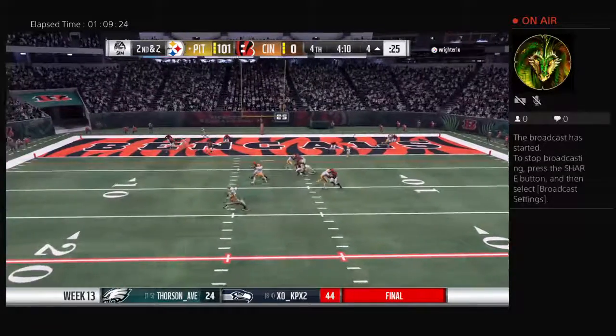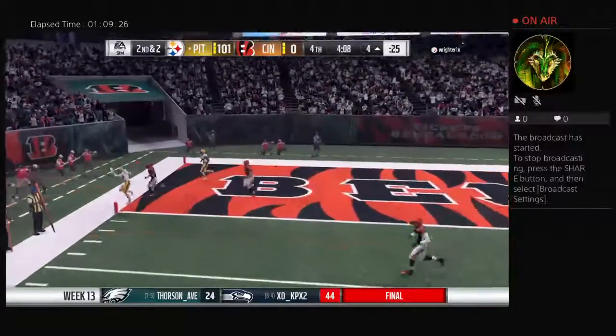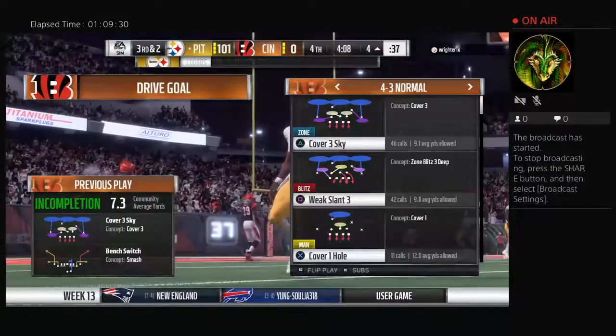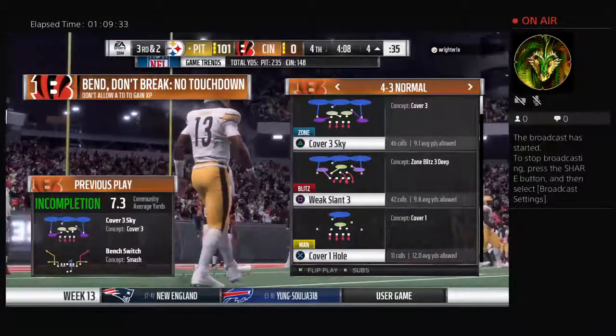Dobbs now on 2nd down. Buying time to his left. Toward the left sideline, but it's incomplete. Eli Rogers, the intended receiver, and it's 3rd and short.